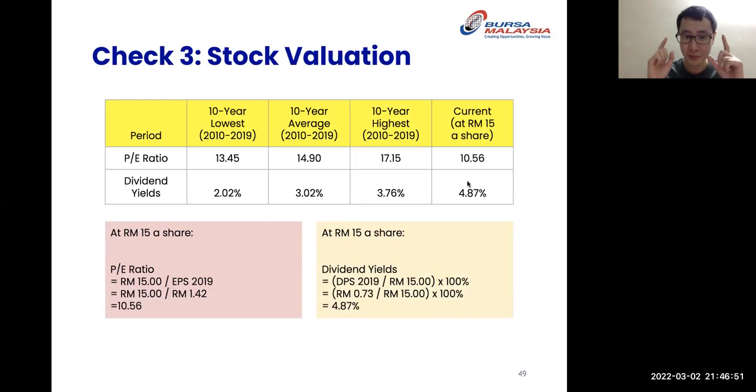Now, these are the three steps, right? It seems very simple, right? So what I've just said just now, you can actually use it on Tenaga. Okay, so you go through the first one, which is the motive. Do you want to own Tenaga for life? Question number two, how's the 10-year financial results like?